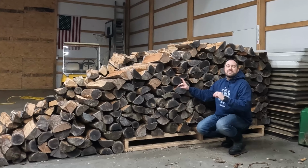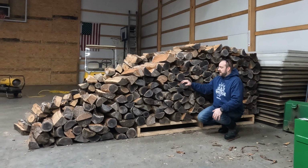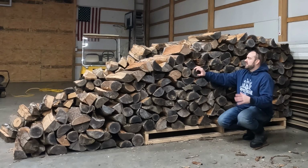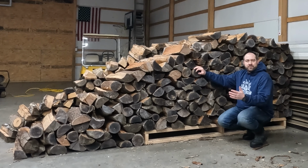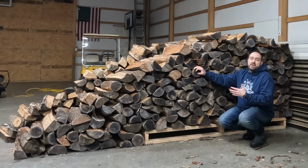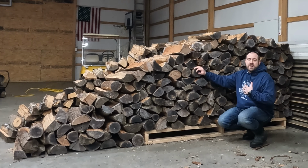They cut this in 2017, so this wood has been seasoning for 5 years now. Great oak, well covered, facing the south. Plenty of wind out in the middle of a field, so great seasoned oak. And this is actually my favorite firewood. The firewood that I bought from him has burned far superior than anything else that I've ever cut or split on my own.